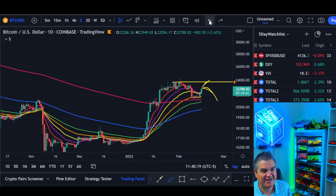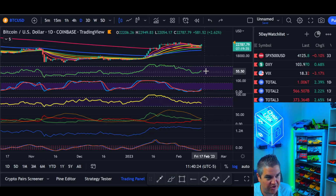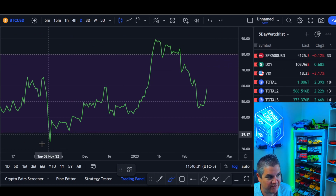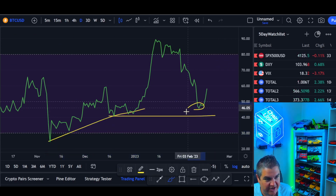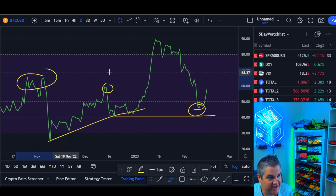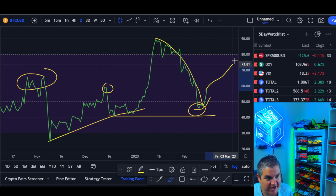So now let's look at some indicators to see if we can help see what is going on in the bigger picture. So let's zoom in to our RSI. On the daily, we've had a nice little bounce. We kept our lows intact, right? Here's our lows. We've still maintained above that. We put in another higher low after taking out this high. Good. So far, so good. We want to come back up here, right?